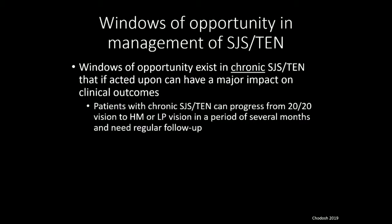Patients can progress from 20/20 to LP vision over several months. These patients need follow-up. So I follow every patient who comes out of the ICU or hospital with SJS that is identified to me. And I never let them out of my practice. Because first of all, I want to learn what's going to happen to the patient that seems to be doing really well in 10 years. I don't think we know that answer because we have no real natural history studies. No one's done a real long-term study of SJS from a registry perspective. We're trying to do that.